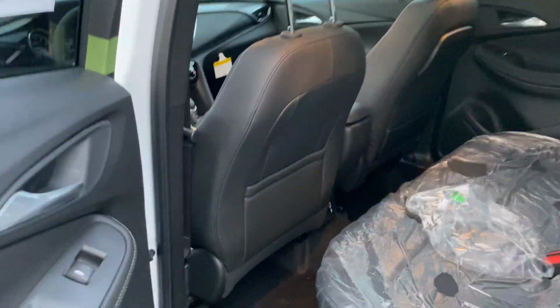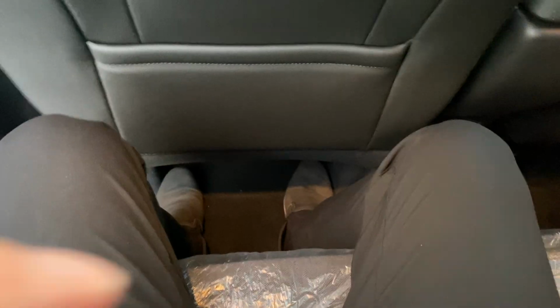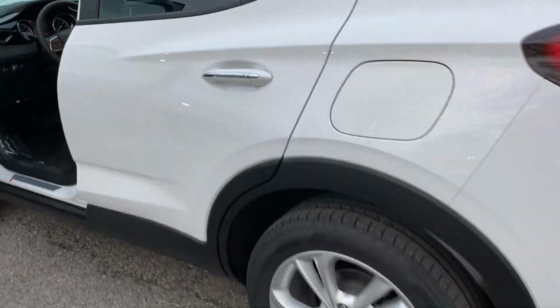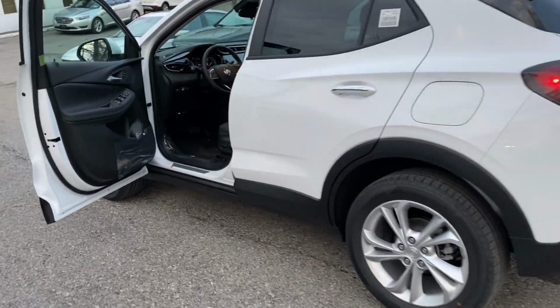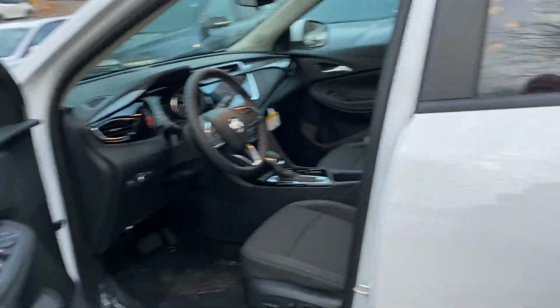Again, really a lot of room in the back seat. I won't say it's quite a Terrain, but I've got room here, and this is a true 4-passenger vehicle, no doubt about it. You're not stuffing people in the back like you do in the Encore that has a little less room. Well, substantially less room actually than this.